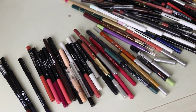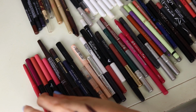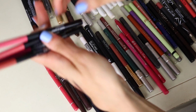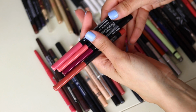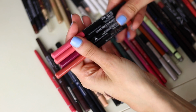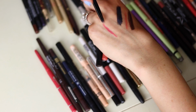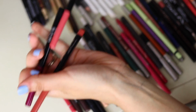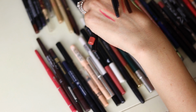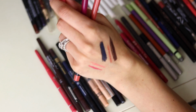And let's get on into my pencil declutter. So I'm gonna start out with this side and I'm gonna pick up these guys right here. These are my Wet n Wild lip liners, and then I also have a Maybelline one here. And these are so good, you guys, for the price point. They're only like $2.99. Look how stinking creamy they are. Right when you put them on, it's just, oh my gosh, it's so nice. And these are two of my favorite shades.